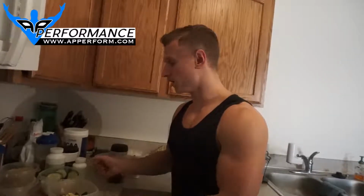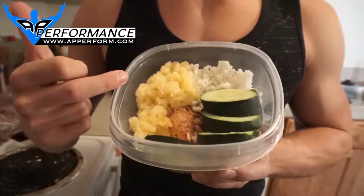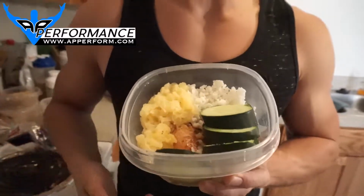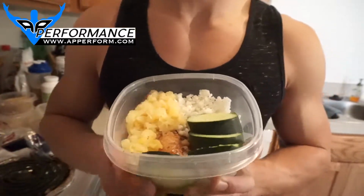My second meal is going to be 5.5 ounces of chicken breast, 1/2 cup of pineapple chunks, and then about 1 cup of white rice. You can pick jasmine, basmati, I don't care, but also 1/2 of a cucumber.